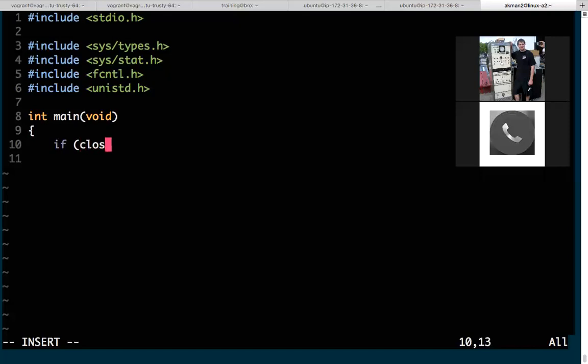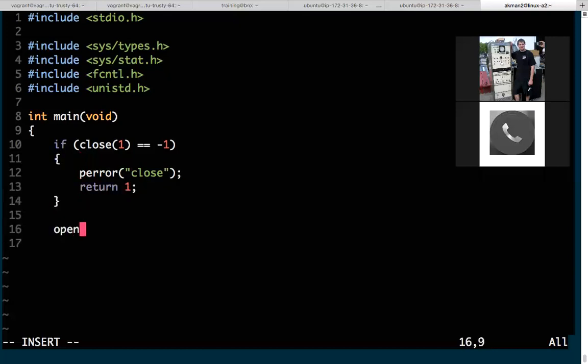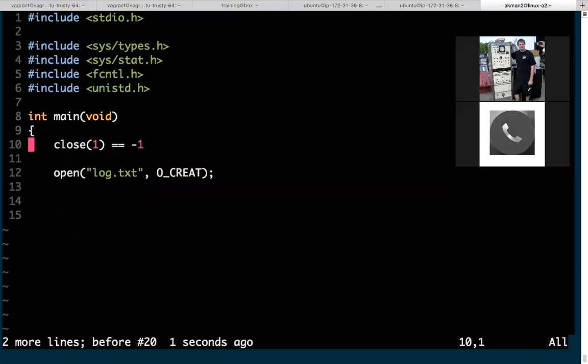So let's see, first of all, let us close standard out. And then we will open a file, let's call it log.txt, and I'll create, I don't know, maybe we need to specify additional flags. And then we can use now, and I guess I should be checking the return values, but I'm not going to bother since that's too much typing. So we'll close standard out, we'll open a log file, and then we will use, instead of write, our standard printf or puts or whatever.